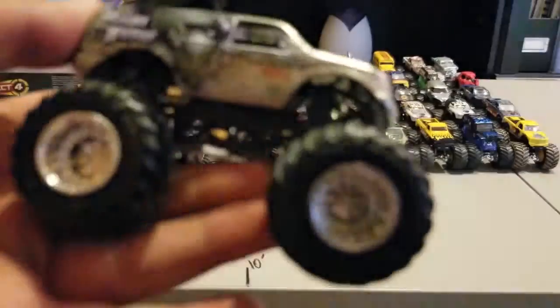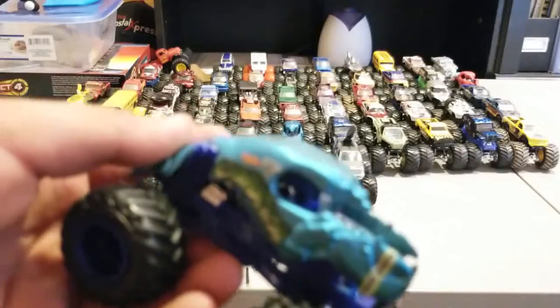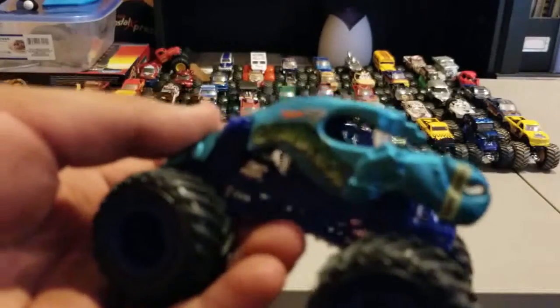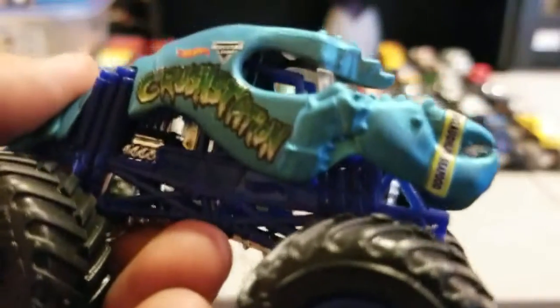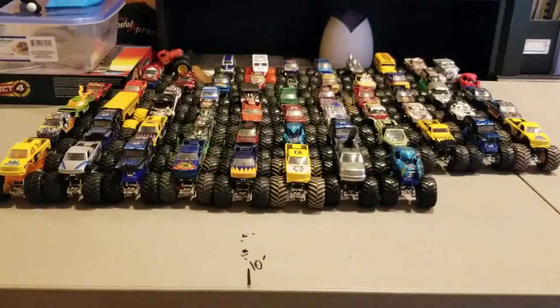So I have a silver version of Mohawk Warrior here. Just the Mohawk came out and now I cannot even put it back in. But I like it here. Next up we have another blue crustacean. See it? Come on, focus. Another blue crustacean. Last from the first box is Monster Mutt Rottweiler, with snowy wheels and a snow skeleton.